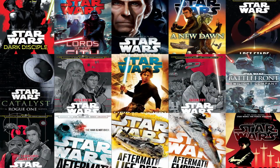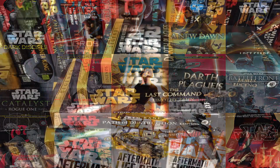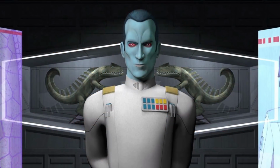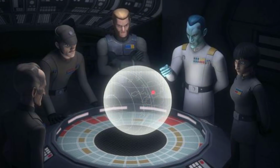Now, the canon and legends history of this ship greatly contradict each other, so let's go ahead and start with the canon history of the TIE Defender. Production of these started in the year 2 BBY, upon the initiative of Grand Admiral Thrawn, who thought that the war against the rebels would be won by improving the small details, like the efficiency of their starfighters.